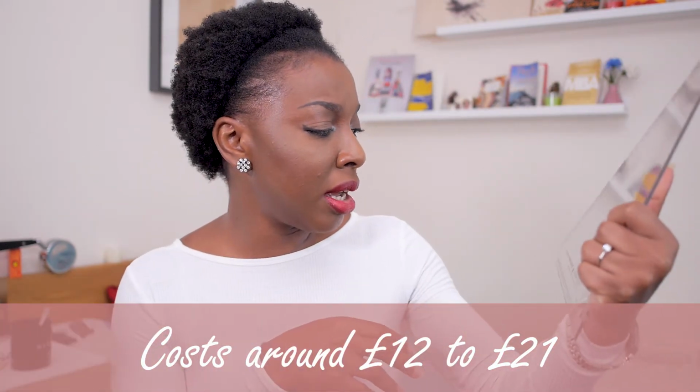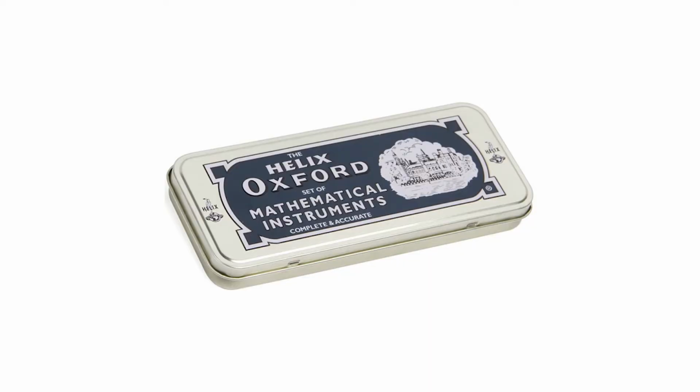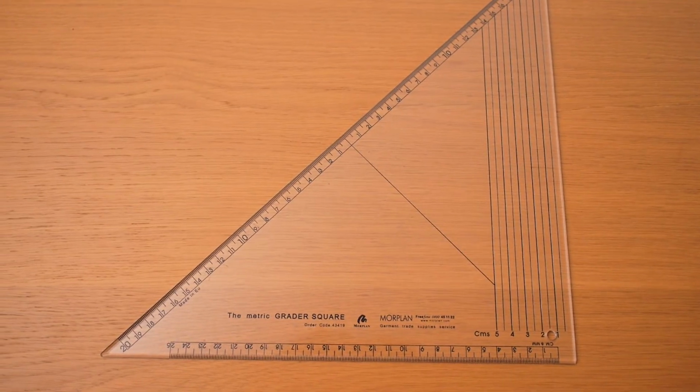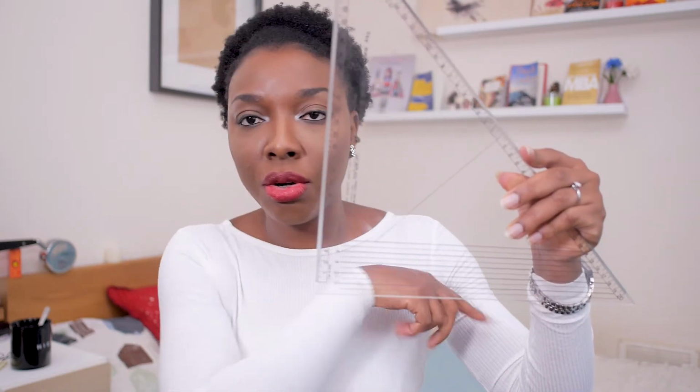So the other one, I think it's called a grader square. I call it a set square because it reminds me of the set square in math set in high school. This was what the set square looked like. So this one is shaped like a triangle and it's perfect if you just want to square out places. So let's say the bottom of a skirt, for example, you have a line here and you just want to square it out to make the hem of the skirt. You just put it there, draw, and you're done. That's why I really quite like working with this.